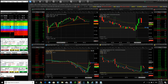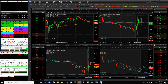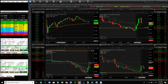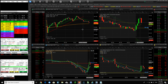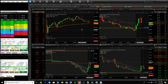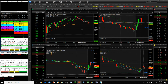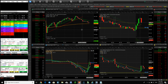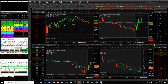SPY still pulling on the low. We got room to basically 263 now on the SPY. Heavy negative ticks, 1200, 1300. SPY pulling into the pocket. But I need to see it below VWAP to add. Let's see what happens here. Hopefully this selling will stick.